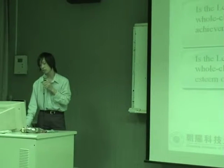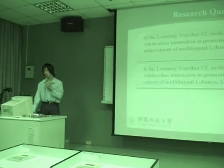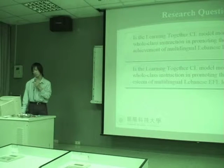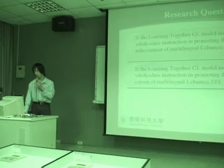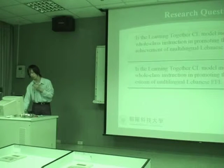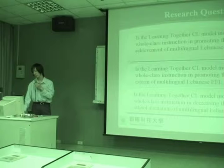There are 3 main research questions in this study. The first one: is the learning together CL model more effective than whole class instruction in promoting the EFL reading achievement of multilingual Lebanese learners? And the second one: is the learning together CL model more effective than whole class instruction in promoting the academic self-esteem of multilingual Lebanese EFL learners? And the third one: is the learning together CL model more effective than whole class instruction in decreasing the feelings of school alienation of multilingual Lebanese EFL learners?